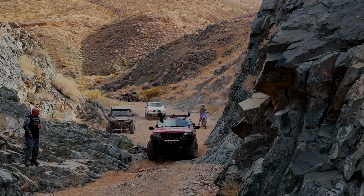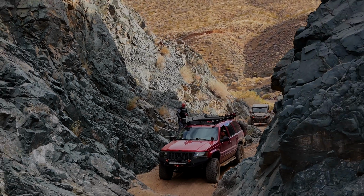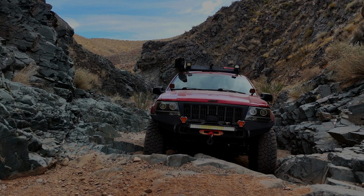And once again, the group split up, mostly because we move a little too slow for the dirt bikes and the side-by-sides. But that's fine by me, because I'm looking forward to the sunlight that's going to start hitting these canyons. It should be a real pretty drive back.